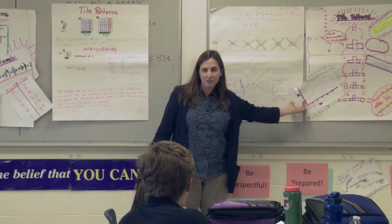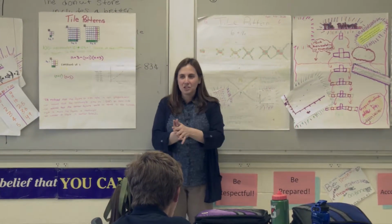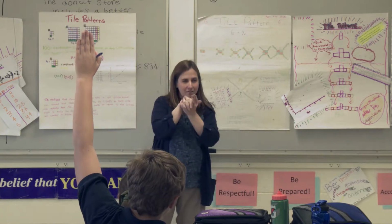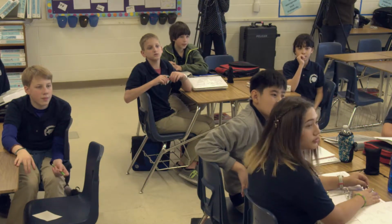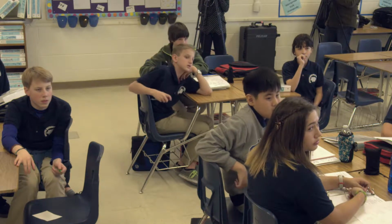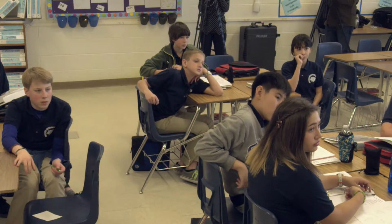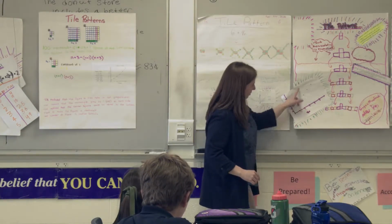So what do we call these over here? Linear. And what are some things you can tell me about linear functions? Donovan. They're not proportional because they don't go through the origin. But if you were to trace them, they go in a straight line. Okay, they go on a straight line. These are all not proportional because they don't go through the origin.